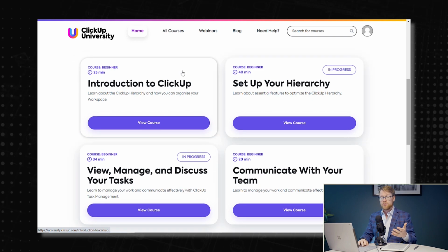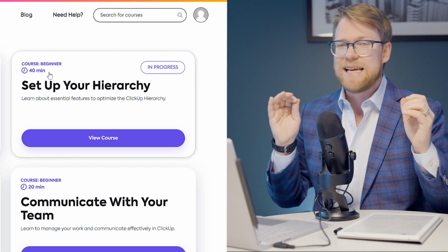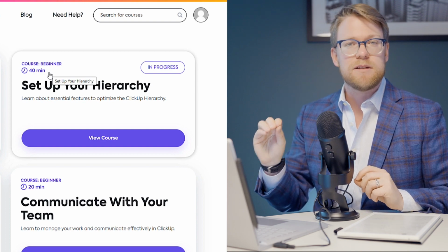I can see things that haven't started, and I love the fact that everything has this kind of category tag, like it's a beginner level, it's an intermediate level, it's expert. I can see the number of minutes something is going to take, and increasingly, time is our most precious resource. And so the fact that they're sharing that right up front, like here's what you're getting into, it's a beginner course, but it's 40 minutes long, like come on in.